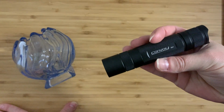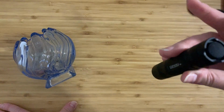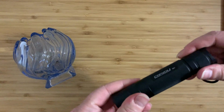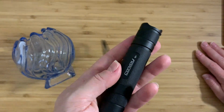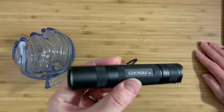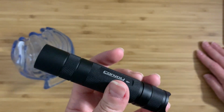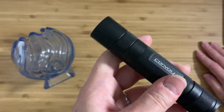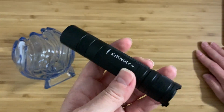This is a Convoy S2. This is probably one of the most powerful handheld blacklights you can get your hands on. I did a lot of research because I felt that the current blacklight that I had was just not cutting it. And it was not just people who go and do stuff with antiques. I think people who do crafts or metalworking would use the blacklight a lot just for various purposes. And workmen, I think as well, would also use blacklights.